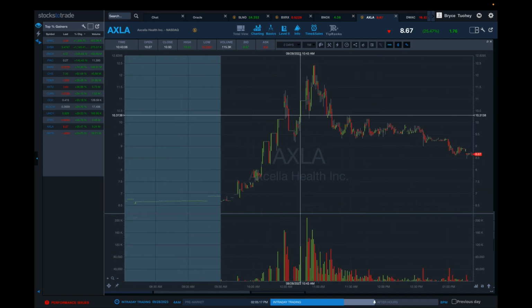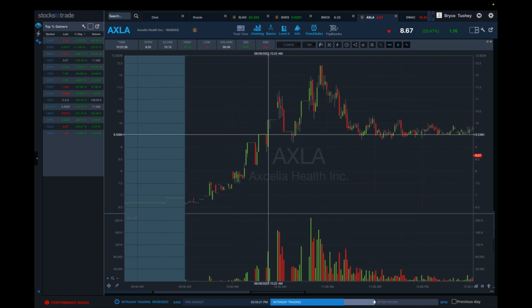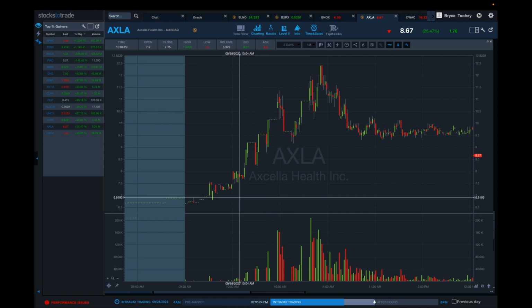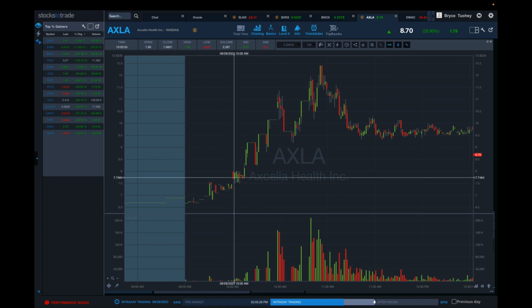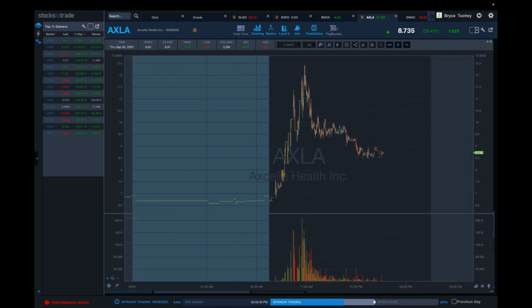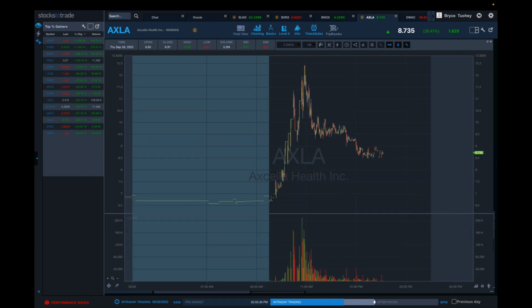Whoops, lots of halts, it looks like this morning, very low volume. And again, I just don't really see an area to enter here unless you're really early down here in this really weird micro consolidation. But it's a reverse split. It's one of those ones where it's a micro float stock, under 1 million share float.